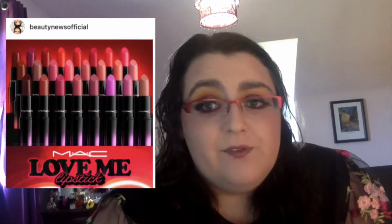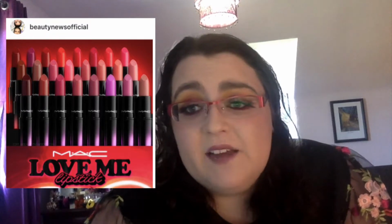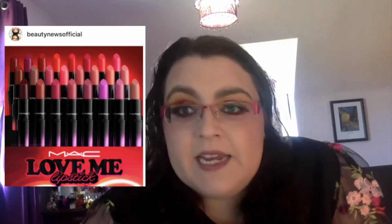MAC are releasing a full collection of MAC Love Me lipsticks with 23 lipsticks that have an argan oil infused formula, a creamy satin finish, and a special packaging to let you know whether it's nudes, reds, and purples. They're apparently retailing at $19 each, and they're going to be launching on August the 1st. Not sure if that's in the States or if that's worldwide. MAC, of course, are sold here in Ireland, in Brown Thomas, and they're sold in the UK in Debenhams.